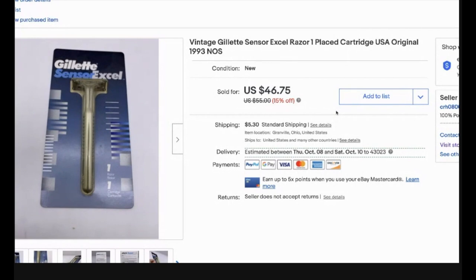The next item I sold is this Gillette Sensor Razor and it's new old stock from 1993. This was inside of something else that was new old stock, so this was a nice little surprise. I talk about this in one of my bread and butter bolo videos, where I share the bread and butter item that I bought and found this in. So definitely check that out. I had about 50 cents in this and it sold for $46.75 and the buyer paid shipping.